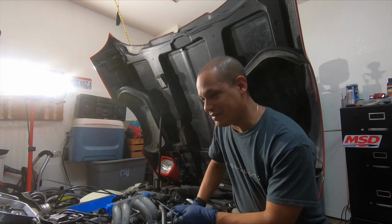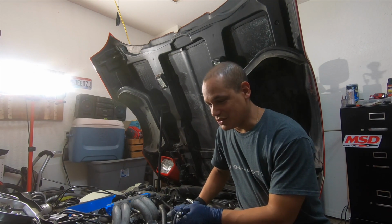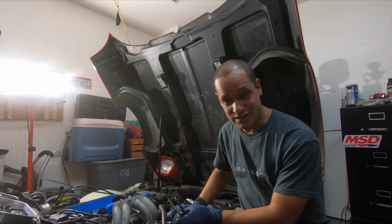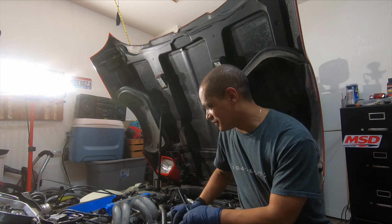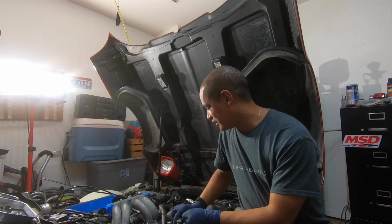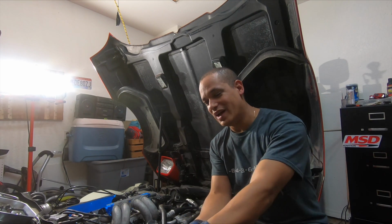Even if I've done the project before, it's good to see someone else do the project. It's good to see someone else's technique. It's good to see someone else's mistakes, because then it keeps you from making the same mistakes, and you go out and buy the right gasket kit because you know ahead of time kind of what you need. I will finish this project, start the car up and drive it, and I'll let you know how my YouTube experience went.